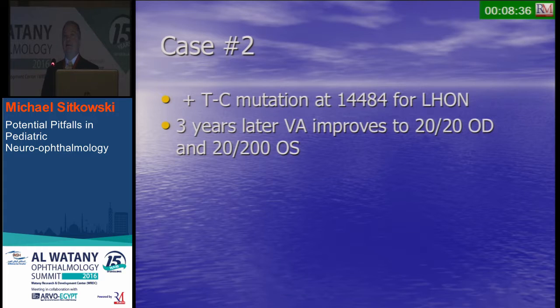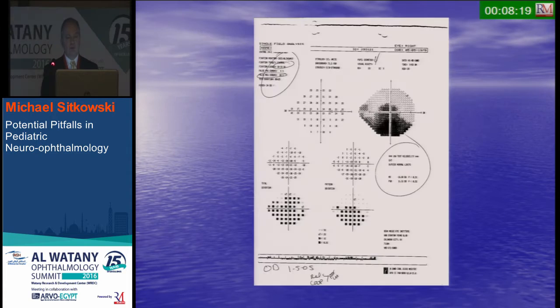Well, I decided that the most efficient thing to do would be to get genetic testing for Leber's optic neuropathy, and she was indeed positive for the 14484 mutation, which is fortunately one of the mutations that does allow spontaneous improvement, and 3 years later the right eye improved to 20/20.